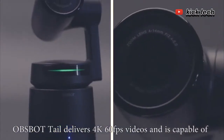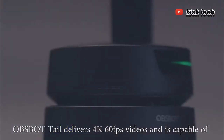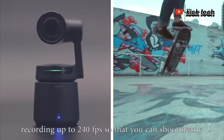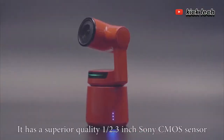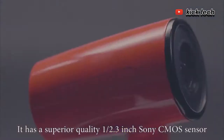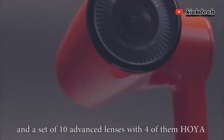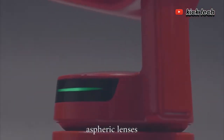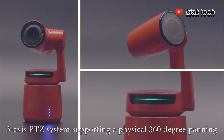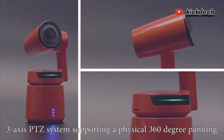OBSBOT Tail delivers 4K 60fps videos and is capable of recording up to 240fps so that you can shoot nearly all types of time-lapse videos. It has a superior quality 1/2.3-inch Sony CMOS sensor and a set of 10 advanced lenses, with 4 of them being Hoya aspheric lenses. OBSBOT Tail is also the first camera to have a 3-axis PTZ system supporting a physical 360-degree panning.